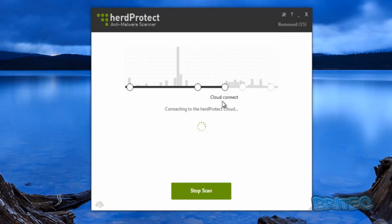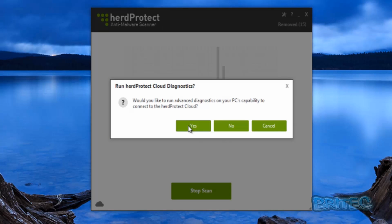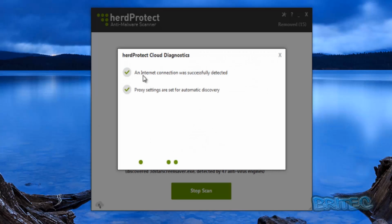Okay, so it's now connecting to the cloud, and what it's going to do, it's going to analyze. You can see it analyzing down the bottom here, and if we click on this, it will also give us a run HerdProtect cloud diagnostics on our system, just to make sure that it's running okay. It gives you a little quick check.